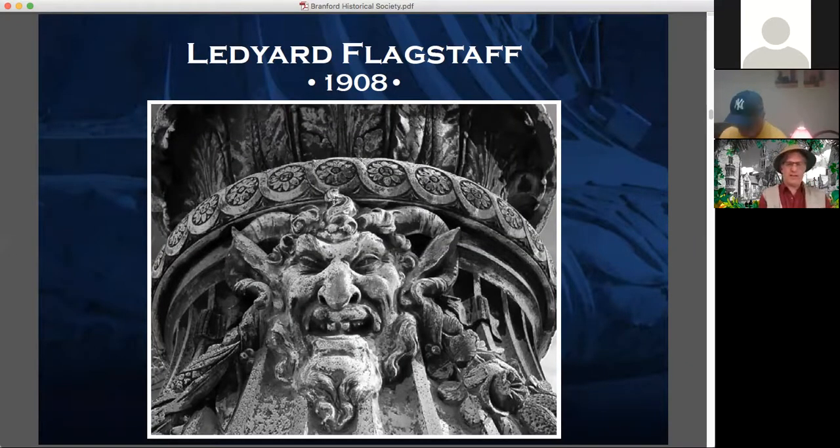Well, consider this. Ledyard died tragically and much too early. Even on this campus of learning and architectural beauty, this ugly face serves as a shocking reminder of our own mortality and not to take life for granted.